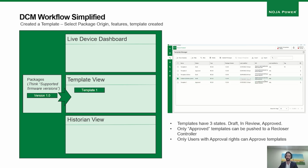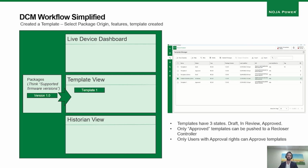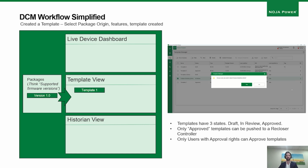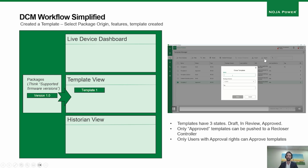In small teams, the user that creates the settings file can go through a simple sanity check and convert it to approval state. However, in larger organizations, you may only have rights to create templates, and you need to export the template to get a manager to approve it, to set it to the approved state before it is allowed to be imported and loaded directly into the device. You can see there's an import and export button up in the top right-hand corner here of the dial.